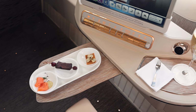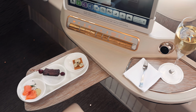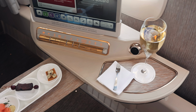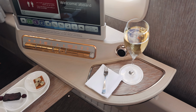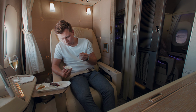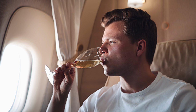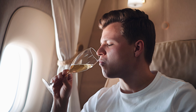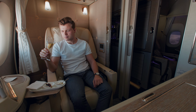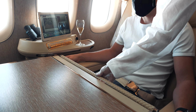Canapés consisted of smoked Scottish salmon, grilled venison with cranberries, and bleu d'Auvergne gingerbread, a blue cheese from the centre of France. Created together by Emirates and Dom Perignon, canapés and champagne are meant to be enjoyed together. Both salmon and cheese worked well. The hard and chewy meat was not for me though.